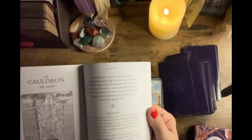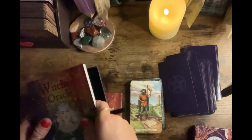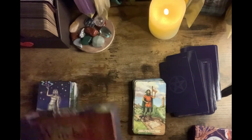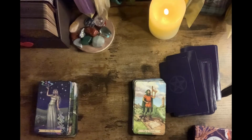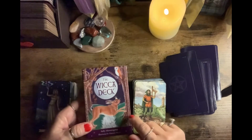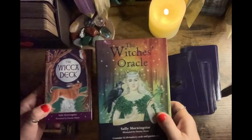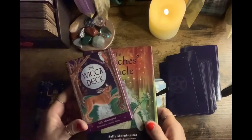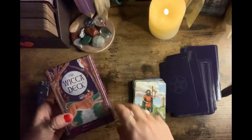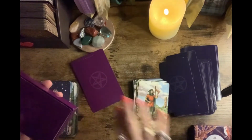Which everybody loves. That's nice, right? You can put that on your bookshelf or whatever. So, pretty good size box, right? And then here's the Wicca deck. This is the exact same deck as the Witch's Oracle. Exact same thing. But this is the first edition of this deck by Sally Morningstar. But let me show you.